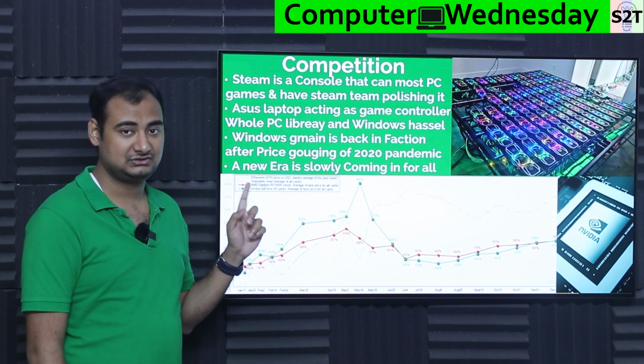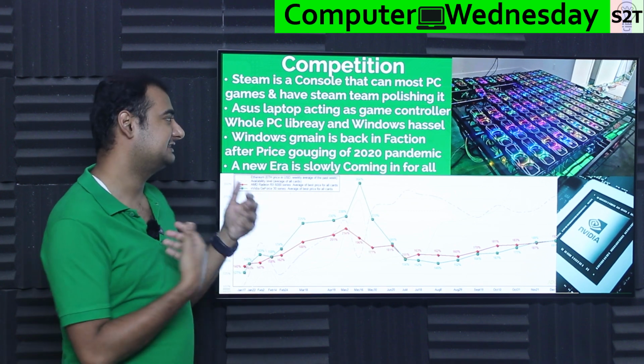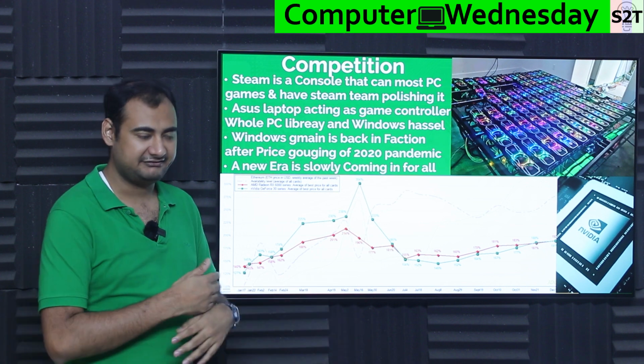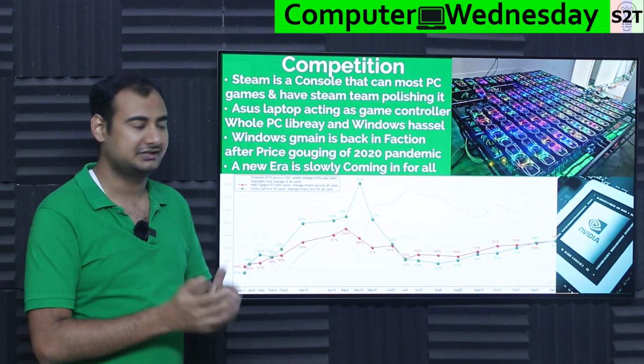When you're talking about Asus, what they are doing is basically a laptop that is acting as a game controller. So it's just a laptop SoC. Everything is just like a laptop packaged differently.